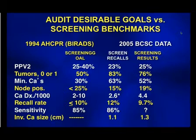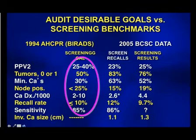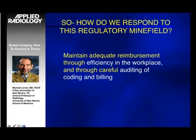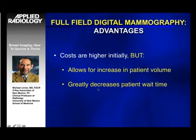And when you look at the screening goals from 1994, what we were trying to achieve, and what we actually have achieved in 2005, you can see they're pretty similar. In other words, the average radiologist today is doing work that's on a level with what we were hoping to achieve in 1994. So we've made great strides. At least half of the radiologists are doing the same or better than we would have thought were ideal goals in 1994. But now you have values you can compare to. You can compare your own practice to the screening results from the 2005 screening consortium, and see if you are up to those standards and measure your own practice against those benchmarks.